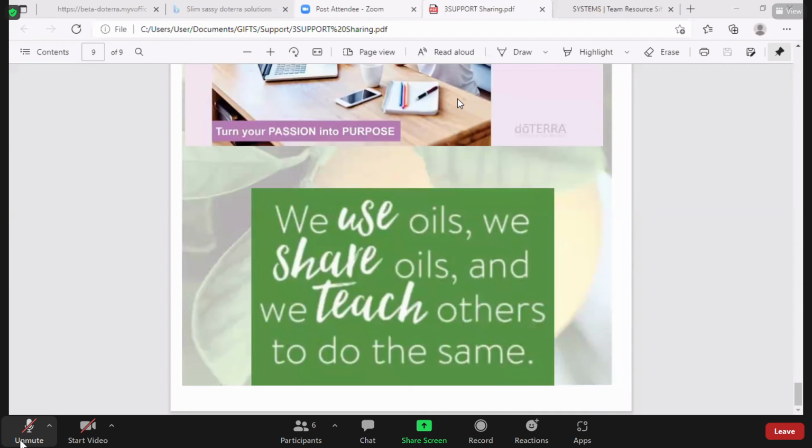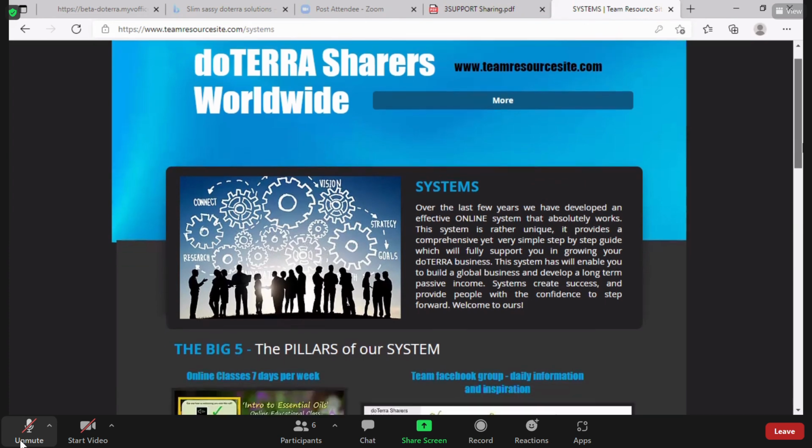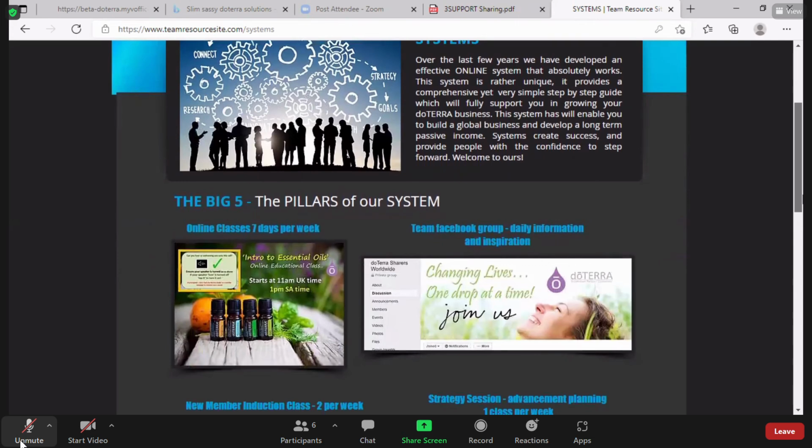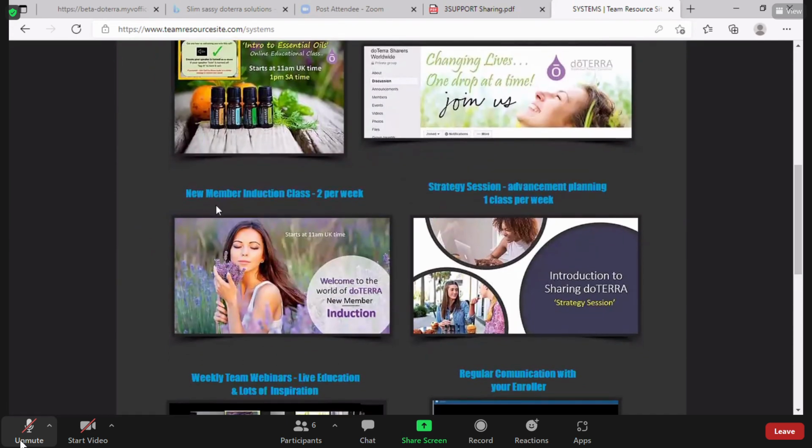Okay, good. So I was on the first page, the one where you have to type in lemon. You type in lemon, and then you get to this. And here's the systems created by Peter and Neil. Here's a new member. They call it the new member induction class. We call it the wellness consultation. They have a little bit of a different approach. They have more the business approach. So you're welcome to go and watch that just for more perspective.